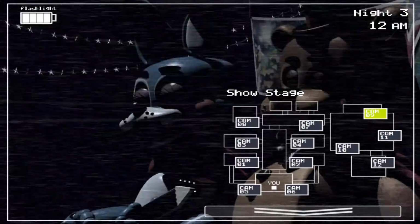Okay. So we got Chica and Bonnie staring at us? Sure. They can look at us if they like. It's me. Don't know who that is. Alright, third night. Let's see how this turns out. It's gonna get harder, I do know that. Okay.